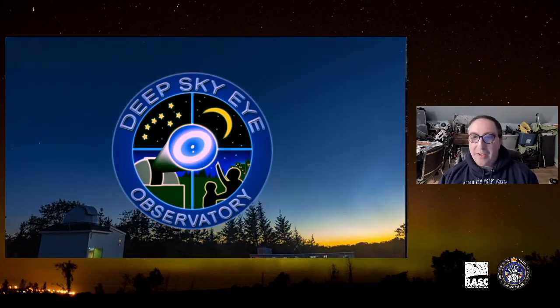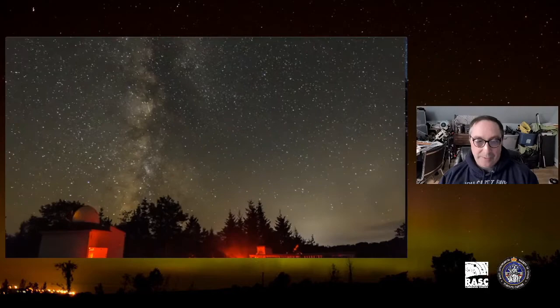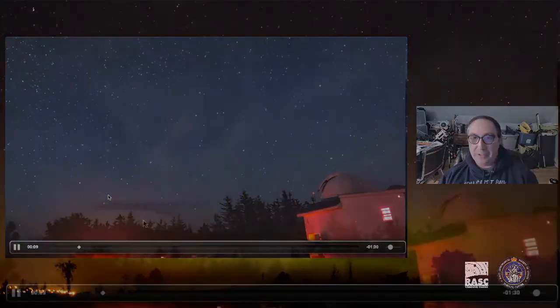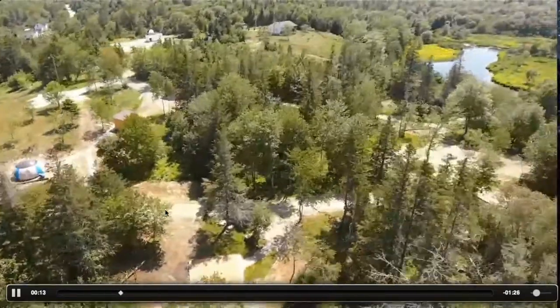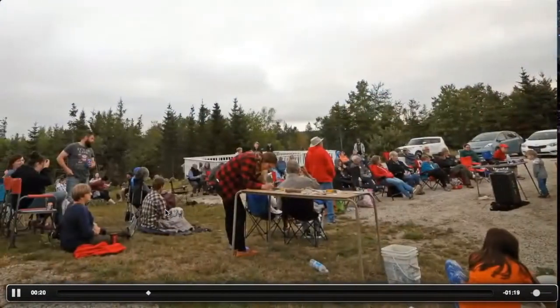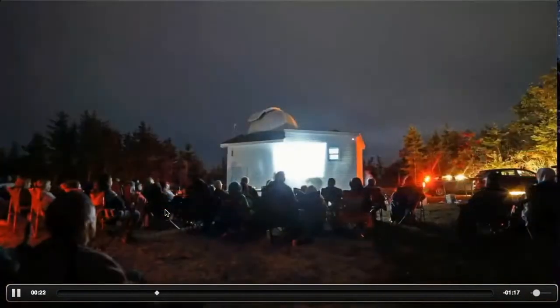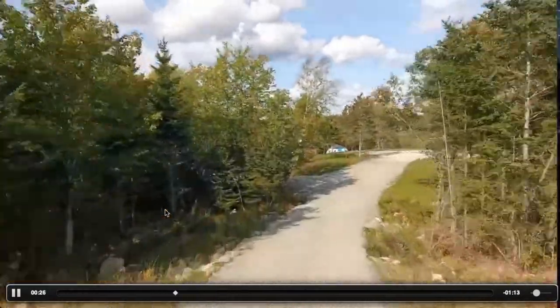I am the owner-operator of the Deep Sky Eye Observatory, just half an hour out of Yarmouth County, Nova Scotia. I started in 2016 building an observatory, a family-run business. We started as an astrotourism destination. Sometimes it's cloudy, of course, but we still have things that happen here.